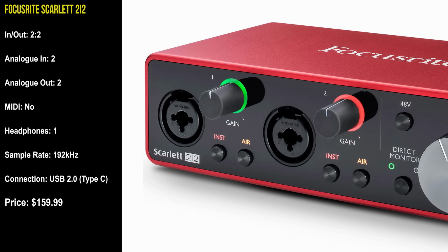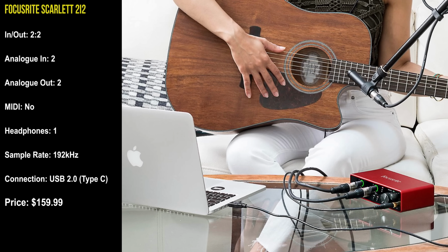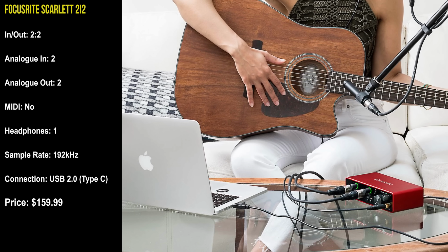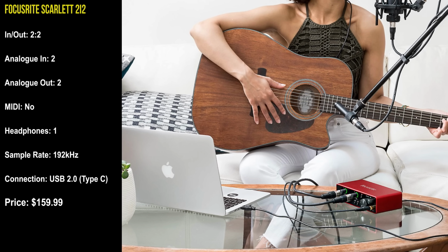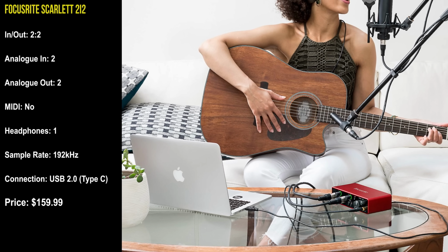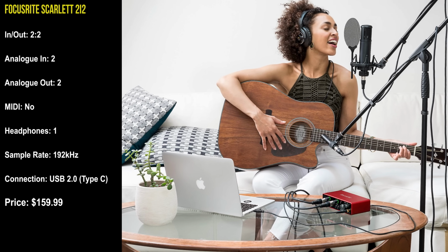So why would this be so very popular? Well, I think they've hit a sweet spot in terms of affordability, quality, and basic required features. It's a well-regarded brand, and in an age of singer-songwriters who use virtual instruments and mix in the box on a laptop, in a bedroom, or on the go, this ticks a lot of boxes.